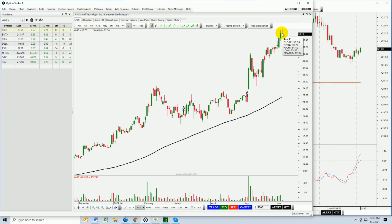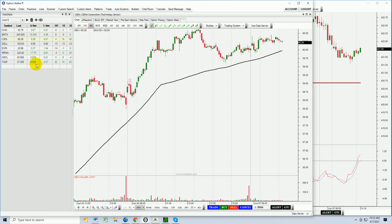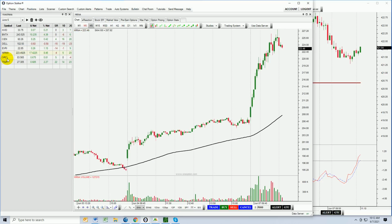AVID, still like it. Look at it, right near the high. BNTX, this stock wants to go. This has been a fantastic one, and look, it's near the high of the day. CIEN up this morning, moving higher. Dell is flat. You can see how it gapped higher, and now it's been pulling back, so it is one of the only ones that's down. EVRI chopping around a little bit, but trading higher. Again, with a down market, this is what relative strength is all about.